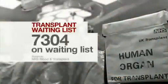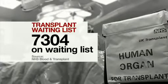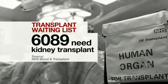There are currently more than 7,000 people on the transplant waiting list. Of those, more than 6,000 are waiting for a kidney. Many people die on waiting lists and not enough people get kidney transplants in a timely way. If we could engineer organs from scratch, use scaffolds, either decellularized or synthetic, and put the patient's own cells into those scaffolds, we could theoretically solve the whole problem of organ donation.